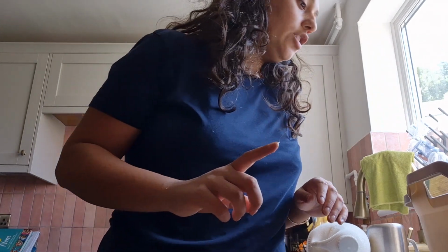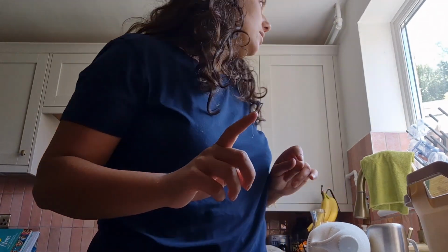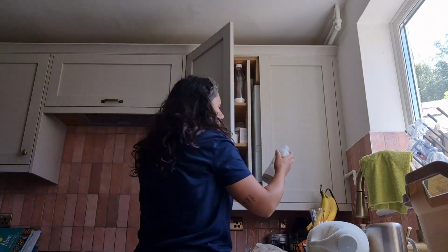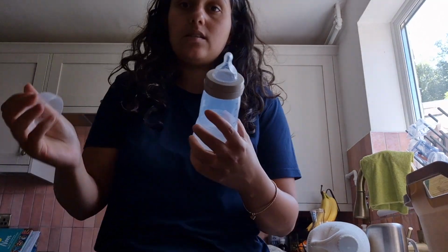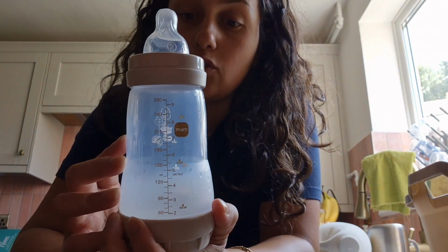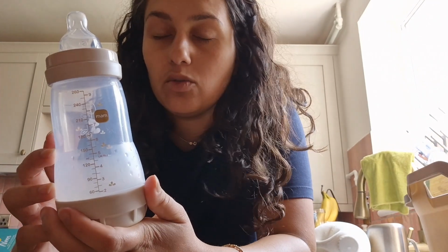The other bottle we use is upstairs, but I can show you this one. This is an older teat, so this is a number 2. This is the Mam bottle. Now you can sterilise these in the microwave. I've never done it, but I know you can. This obviously goes up to 260 as well, so this is a bigger bottle. I find this more comfortable to hold.